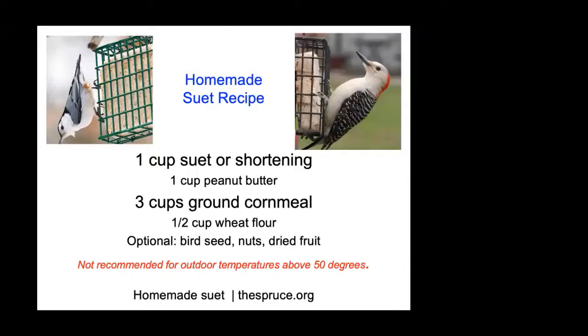So suet is an option. You can just buy suet at the meat department of your grocery store, or else use shortening and heat it with peanut butter if you like. Add the cornmeal, but shortening and cornmeal are really the only two ingredients you would need. But you mix all those ingredients after heating the first two. And then freeze them in molds such as ice cube trays or an old tuna fish can or something. And then after 2 hours, that's ready to put in your suet feeder. Suet should not be offered above 50 degrees because it turns rancid.